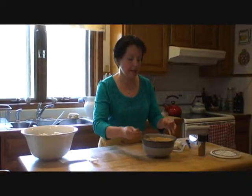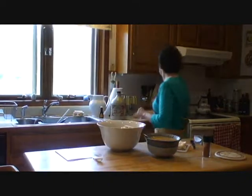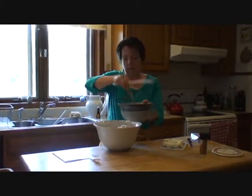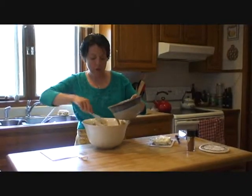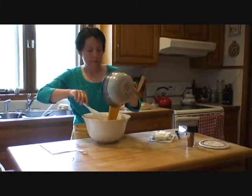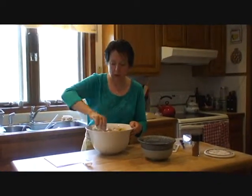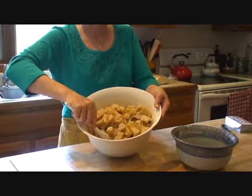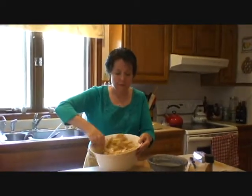Now this is all added to our bread pudding, our bread. And you want to stir while you add, because you want to make sure all the bread is coated well with the eggs and the milk. Beautiful mixture. Alrighty.